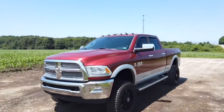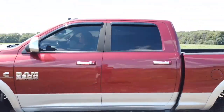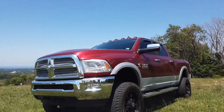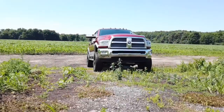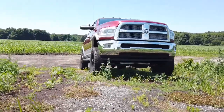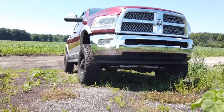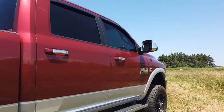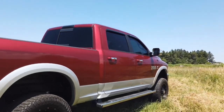It's easy to see that this truck is ready for anything, whether you're using it for work, playing in the mud, or taking it on your weekend adventure. It can withstand any job you throw at it. Load up the bed with your kayaks or tow your work trailer behind, and know that this truck can confidently get the job done.